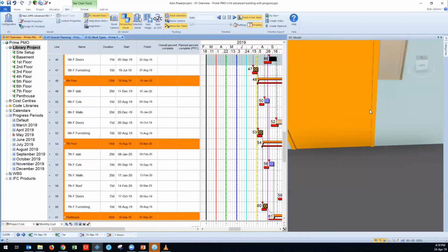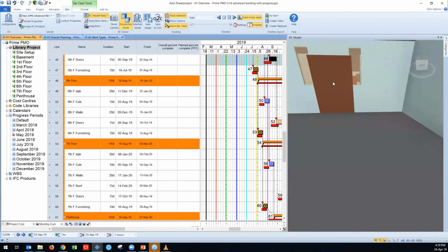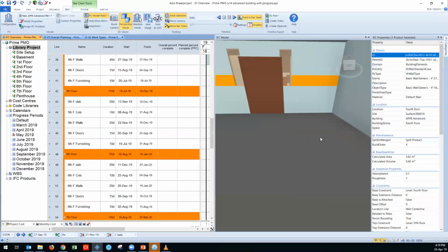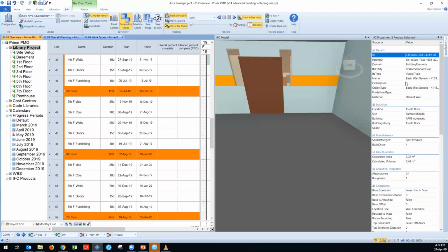For example, let me select this element. This is the door. Let me select this wall. And what we can also do in this case is see the properties pane. In the properties pane, all the property information is coming from your design solution. For example, if it's Revit or AutoCAD, whatever type of properties it has, it will bring all the information to Power Project.